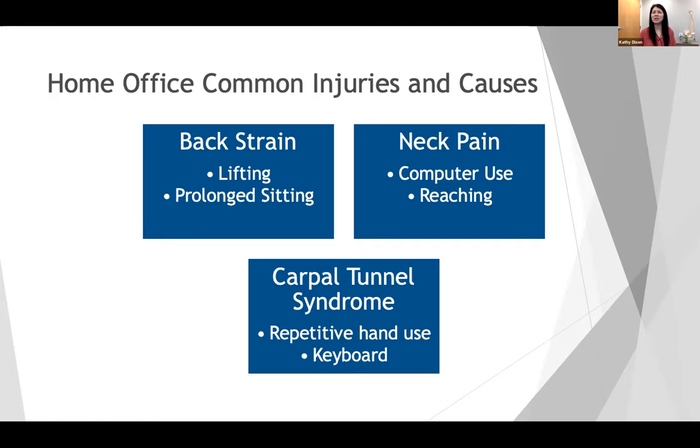However, neck pain can also be due to reaching. We think about reaching overhead, but when you're working from your desk, you have your immediate workspace right in front of you. If you don't have it set up correctly, you're reaching out to the side, maybe reaching behind you, and that repetitive overreaching out of your immediate workspace can cause neck strain. And then carpal tunnel syndrome. Again, it's very much related to keyboard use, bad posture, or just repetitive movement. Those overuse things where we're constantly going to the same place or constantly staying in the same position with our hands.